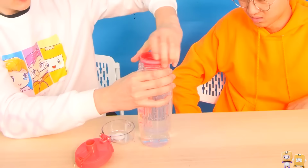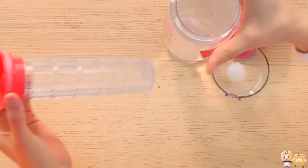I don't know if you guys can see. There's a chamber inside to hold stuff. How do you get that out? Okay, so we open it up like this. You take this part out. Oh, that's sick. You unscrew it. You can put in whatever you want in here. I'm gonna come in with some blue. Yeah, and then you're gonna make a blueberry water drink. Okay, pour in the blueberries.